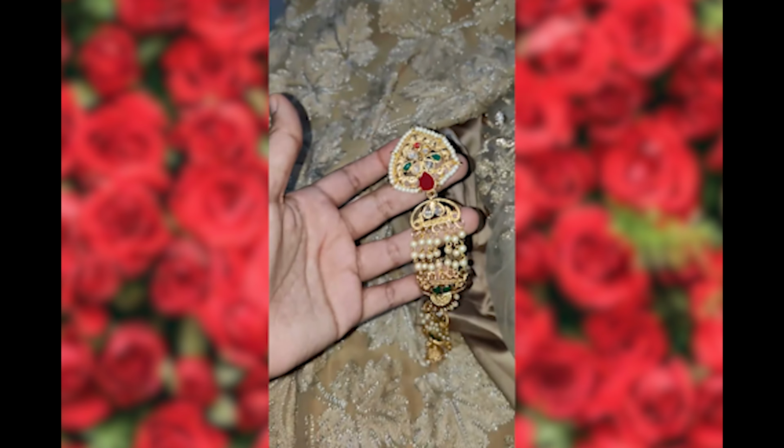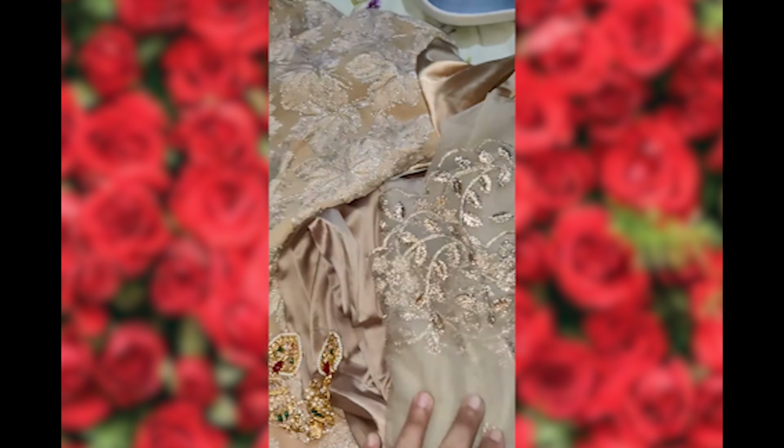Here is how I dress up for any event in 15 minutes. Firstly, I choose the outfit and jewelry, which is minimal. I self-constructed this peplum top a while back.